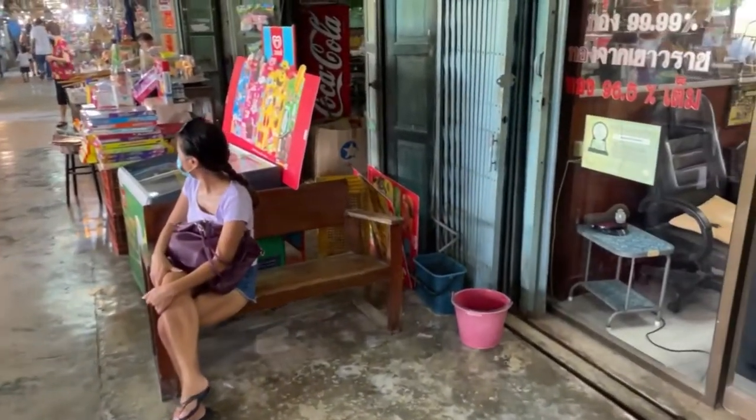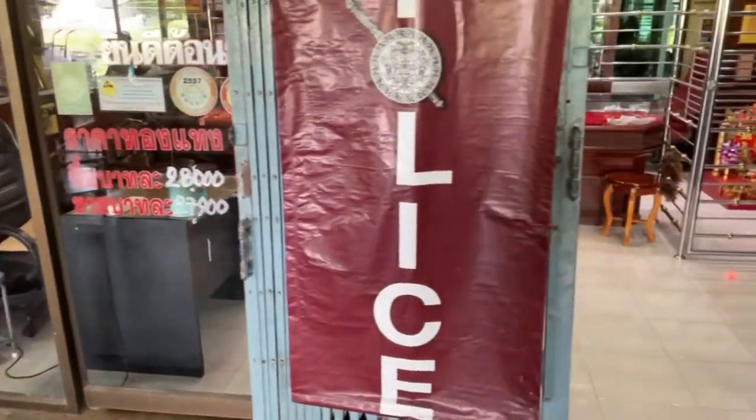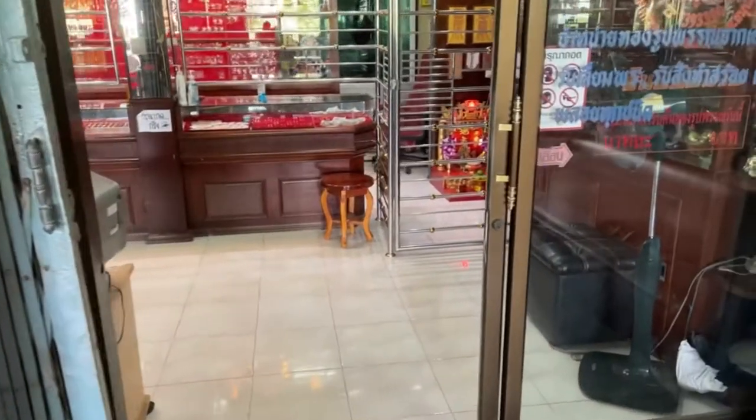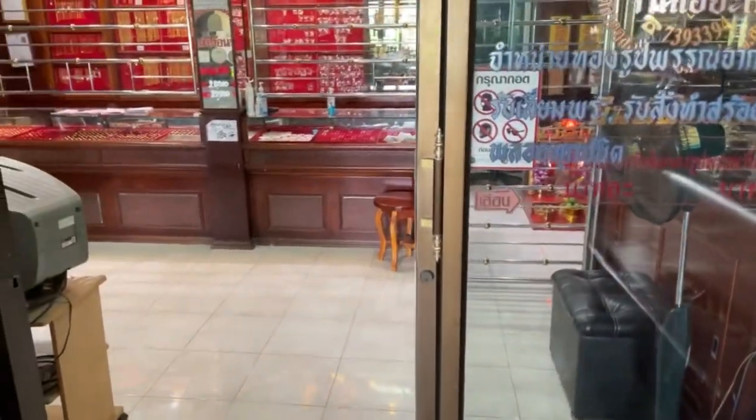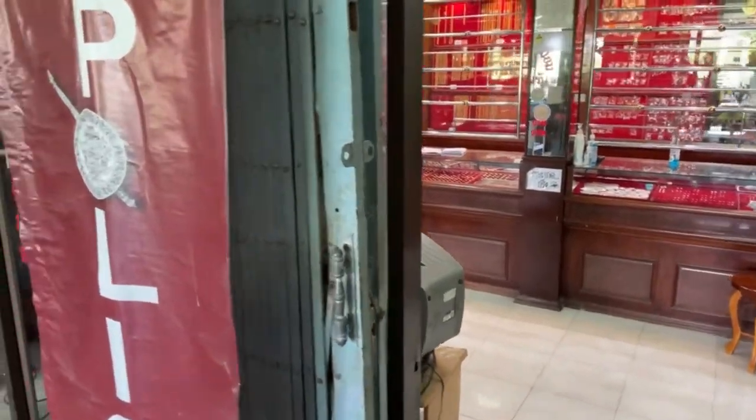And if you're strapped for cash, come right here and you can pawn some gold. So you can go in there and get what you can get out of your favorite bracelet and continue your holiday.